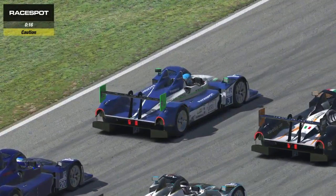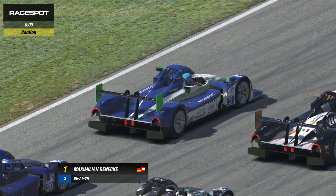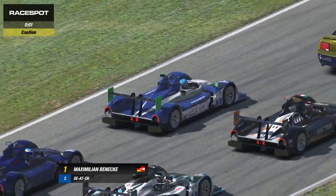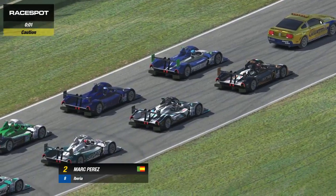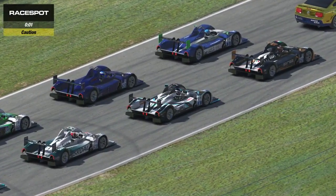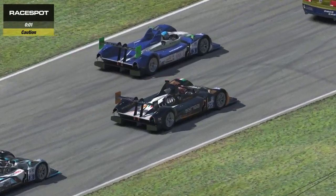Well, there you can see the pole sitter in the number 3 machine. Proof that having a RaceSpotTV logo on your car makes you faster. Qualifying on pole position there, Maximilian Benike, second place alongside him. We'll get that grid up on your screen, and get that ticker running along the top of your screen in just one moment's time. But it's the number 25 machine there, Mert Ursel. He will be in second place.